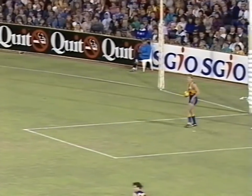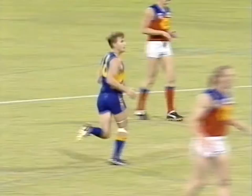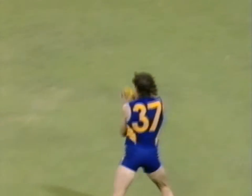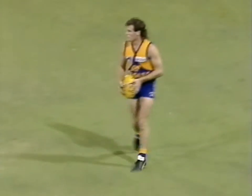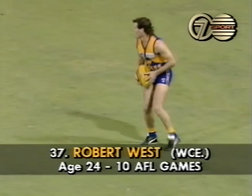But scoring's the problem tonight. Here's McKenna. Well, the umpire may say something. He's taking a long, long time. McKenna finds West. Clever kick that. West in the pocket. It's the look-away kick. Had to be spot on.